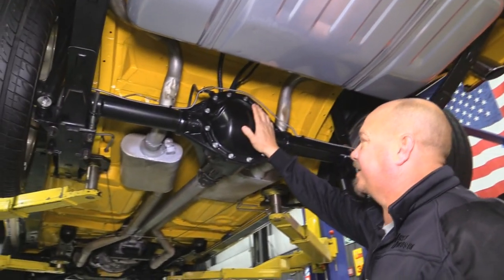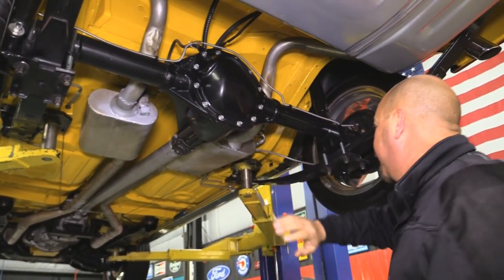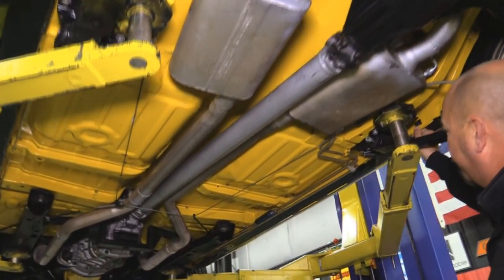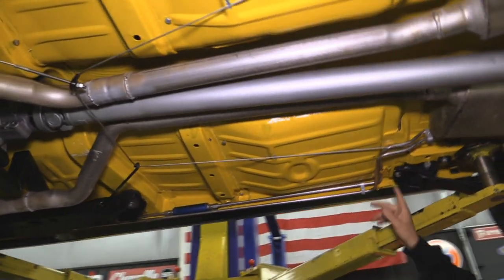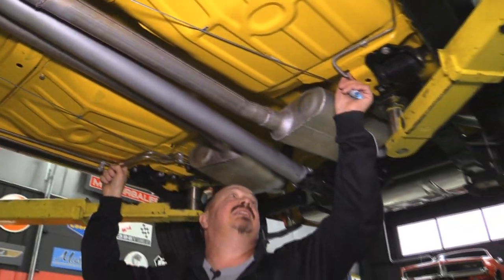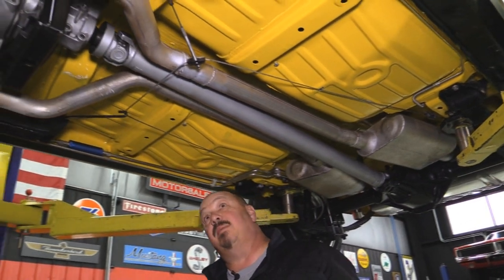It's got a real nice clean 12 bolt in it, right around a 3.23 gear in her. Great looking Flowmaster mufflers. Pinch weld on the rockers looks good. The bottom side of the rockers look great. Looks like she's got stainless steel fuel lines running front to back, stainless steel brake lines. The parking brake cable is hooked up.